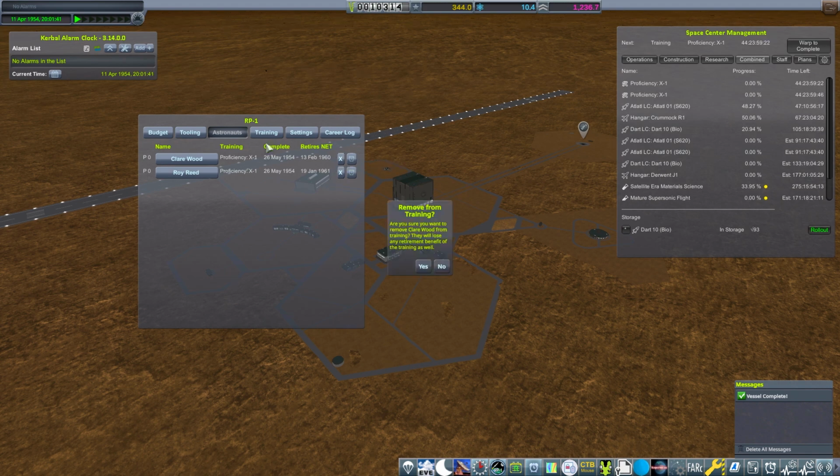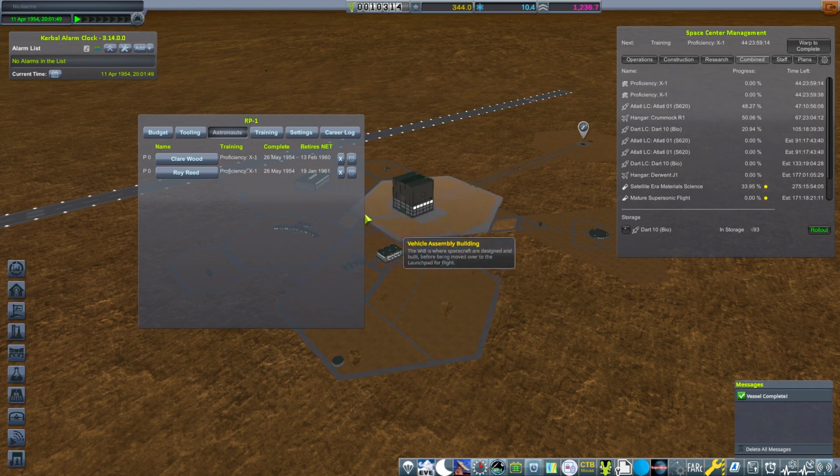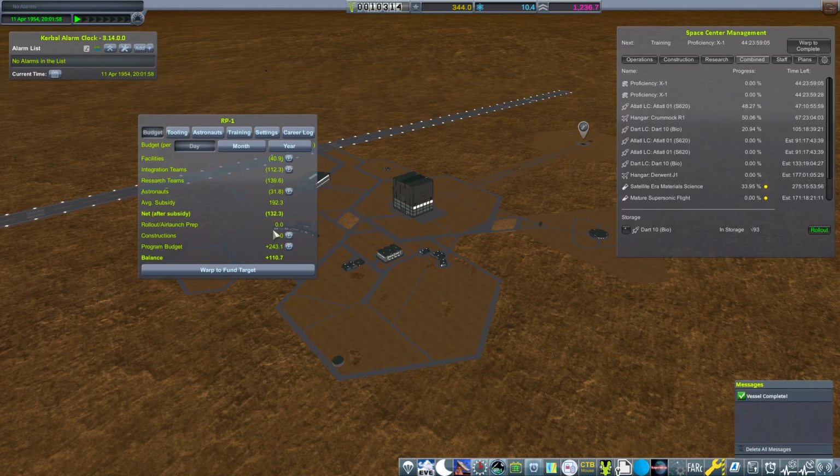Claire doesn't remove that. I actually want to remove Claire from the training. This will lose any retirement benefit of the... You know what? No, just leave it on. We'll add the retirement dates on at least. It's going to cost a fortune in training, isn't it? This is going to cost us so much money in training. Not terribly, actually, looking at it.